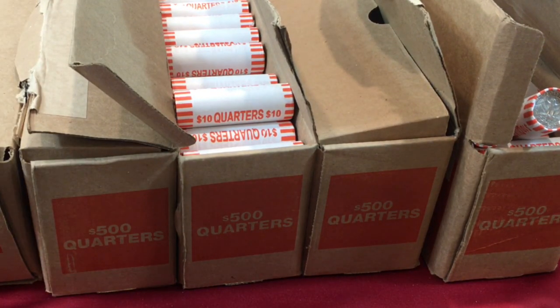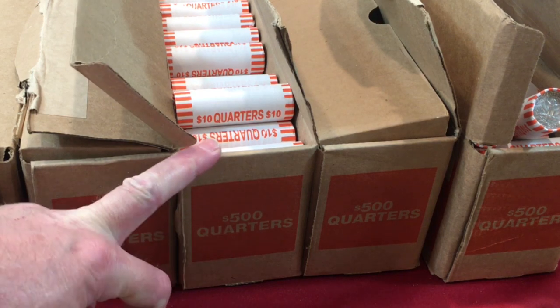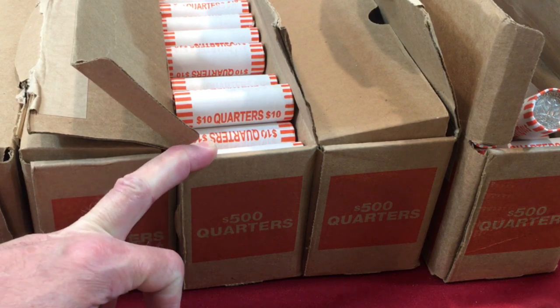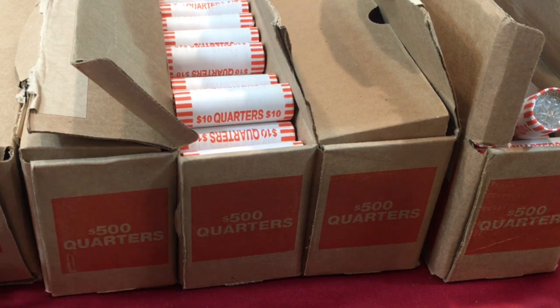Figure there's about $500 per box of quarters, 40 quarters to the roll, that's 2,000 coins. So I've got about 10,000 quarters to go through.